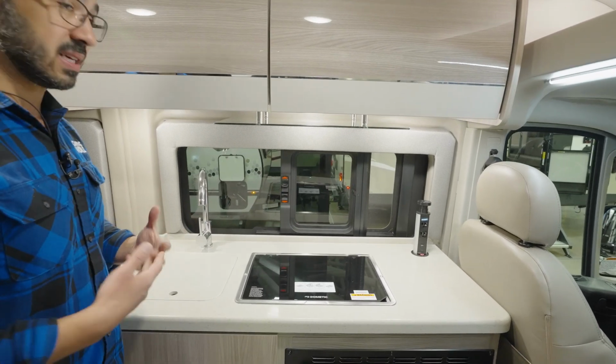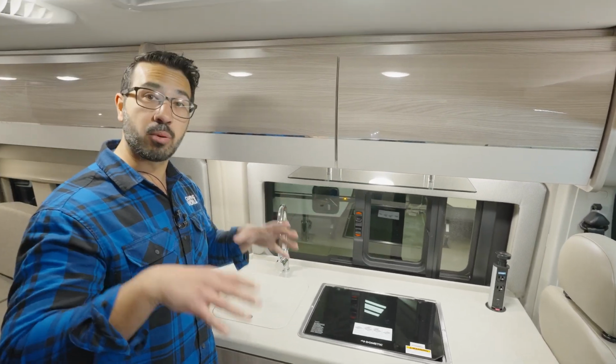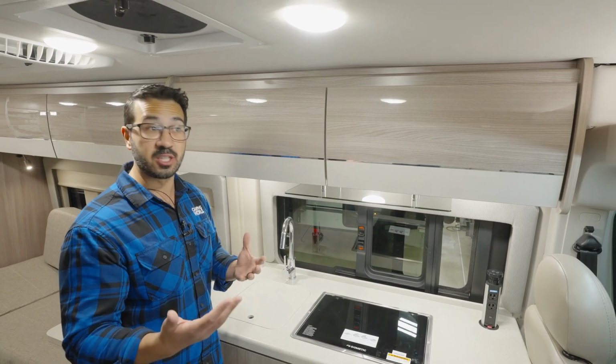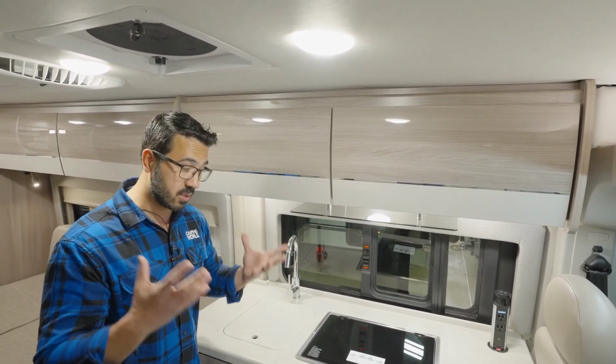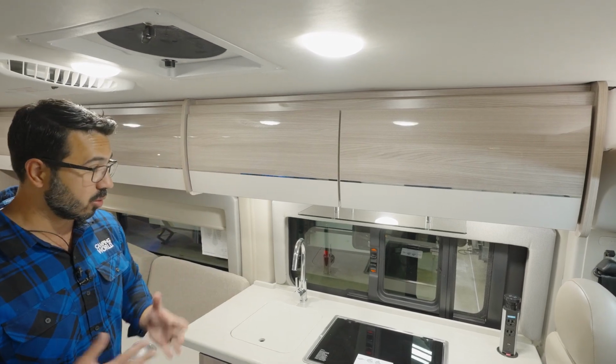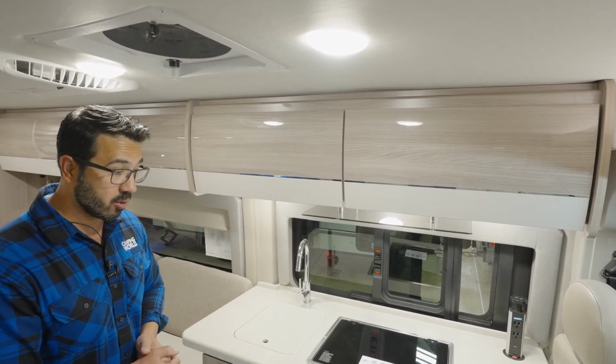And a big part of that is because this is built on the ProMaster 3500 XT chassis, and that is a window van chassis rather than windowless, which is a pretty big difference when we're talking about the Class B world, because it comes with those automotive windows.